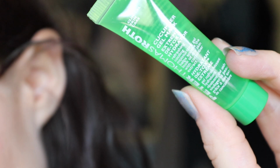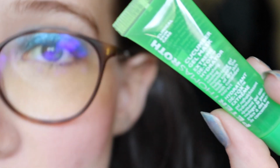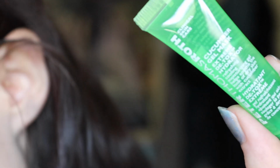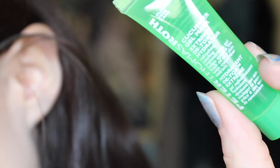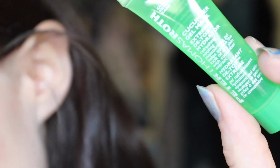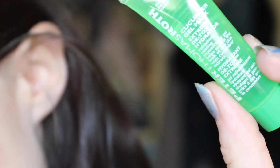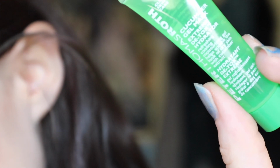This gentle yet effective formula effortlessly glides over the visage. The visage. It's not the face, it's the visage, okay? Enveloping skin in a veil of hydration. Enriched with cucumber extract and aloe vera, the gel mask offers long-lasting moisture that eliminates dry skin. A skin-loving blend of papaya and chamomile extracts works to comfort and soothe any irritation, whereas a generous dose of pineapple, sugarcane, and sugar maple extracts perform a visible brightening effect. Like I said, it's not the face, it's the visage, because we speak in French now, visage.